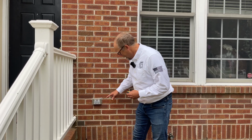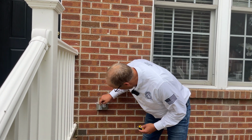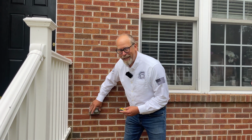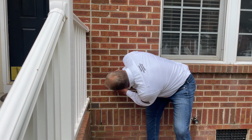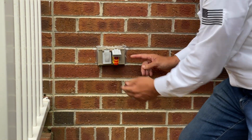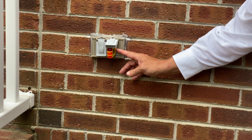And I see we have an exterior receptacle, an electric plug, and all exterior receptacles should be protected by a GFCI. That's a ground fault circuit interrupter, and it's supposed to interrupt the electric supply to this if it senses you're getting shocked. I have a little tester here. I put my tester in the receptacle, and it's wired properly and it's live. To test it, I'll push this little button and electricity should turn off.